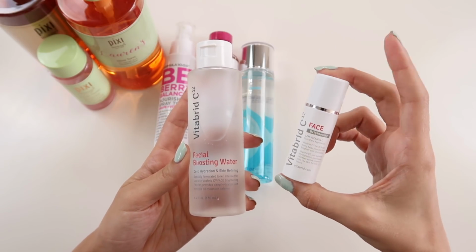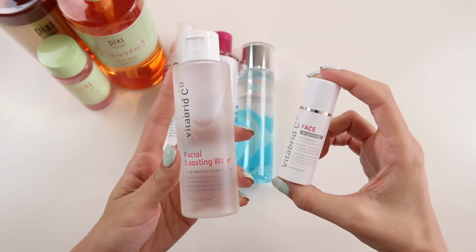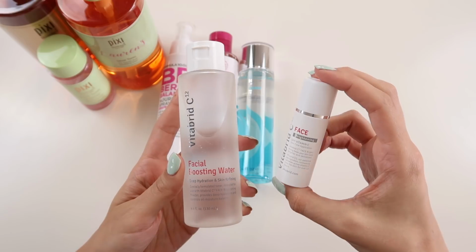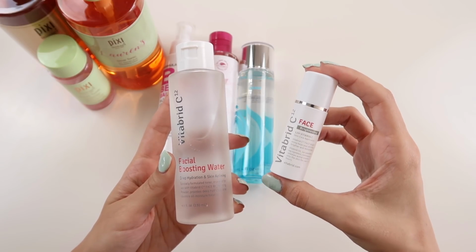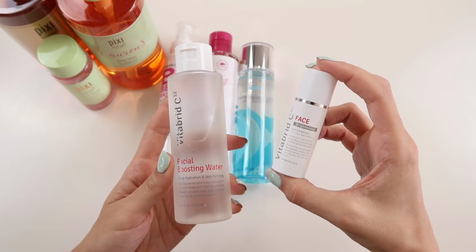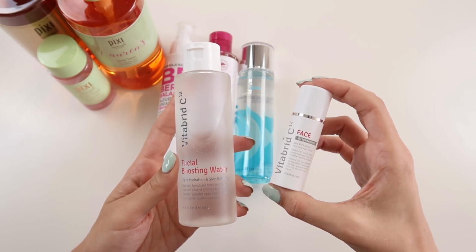So basically you activate this powder by mixing it with a little bit of this toning water in your hand before you apply it to your face. And I thought that was really cool because it keeps the vitamin C super potent and fresh. Vitamin C is something that can break down really quickly. So I thought that was a neat delivery method.